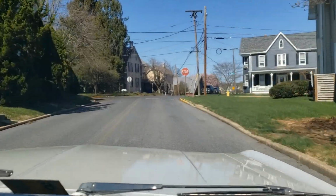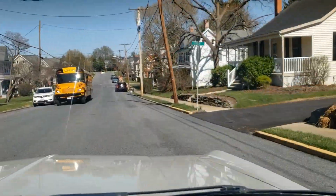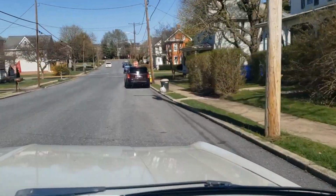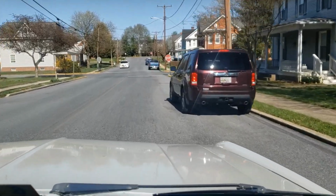It's a beautiful spring day out here. It's a big bus. Old, rusted. Actually, this is old and not rusted. That's pretty good. Yeah, it's good.